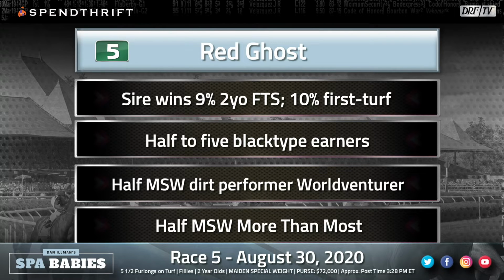And Ghost Sapper, he's another one that we think of as a dirt type sire, but he can sire some very outstanding turf horses. He's had a lot of success up in Canada on synthetic and on turf. He's had runners like Better Lucky. And yeah, what can you say about this female family?